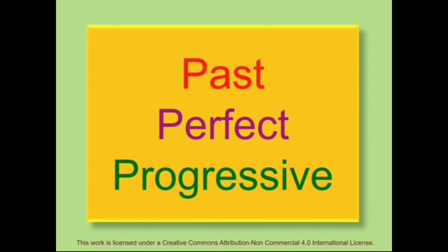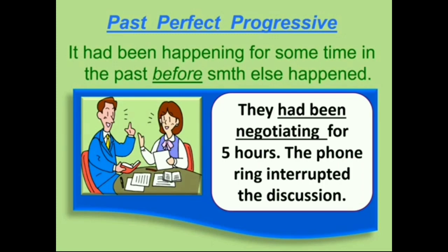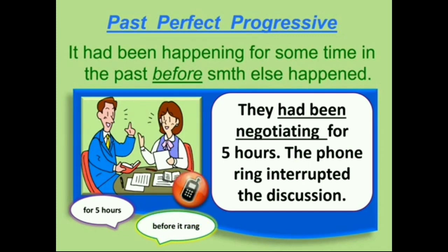Past perfect progressive. Past perfect progressive describes the action that had been happening for some time in the past, before something else happened in the past. For example, they had been negotiating for 5 hours. The phone ring interrupted the discussion. It means that they had been doing something for some period of time, for example, for 5 hours, in the past, before something else happened, for example, before the phone rang in the past. So we get perfect progressive in the past. They had been negotiating for 5 hours.